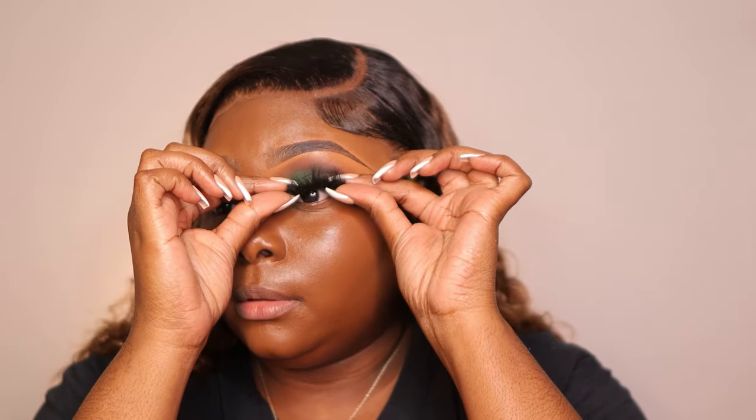That's both of them together. I feel like that's too bold. Let me see. That's too bold for what I'm trying to do today. So, I feel like I gotta do that with some 1B, like a natural black color hairstyle. I'm not. So yeah, we're gonna wait and do that another time because I don't want the lashes to take away from the eyeshadow. But now I gotta decide which one I wanna wear.